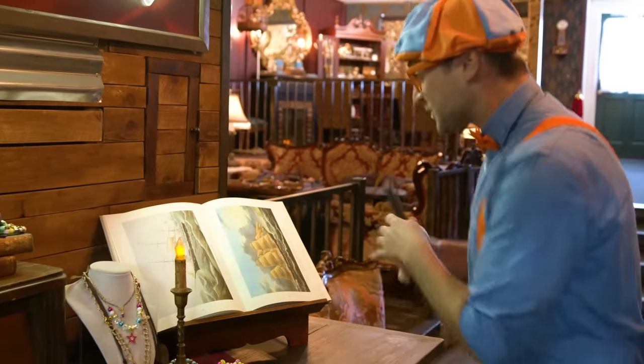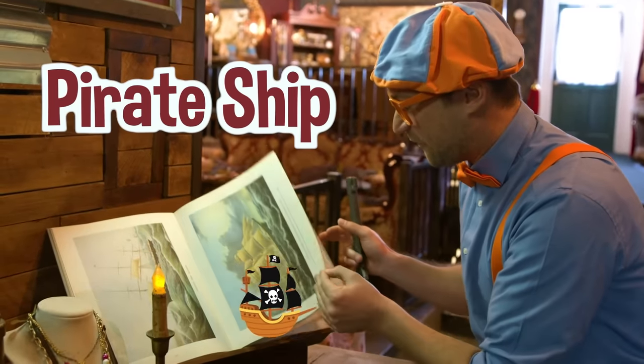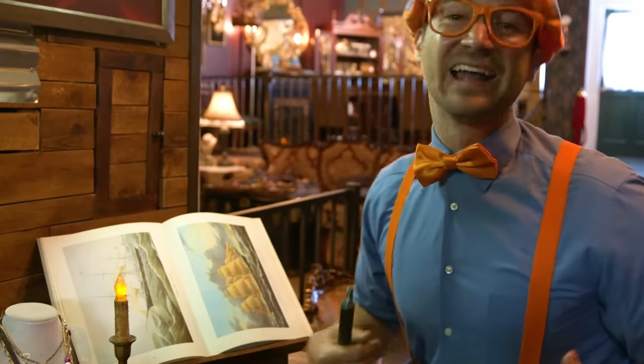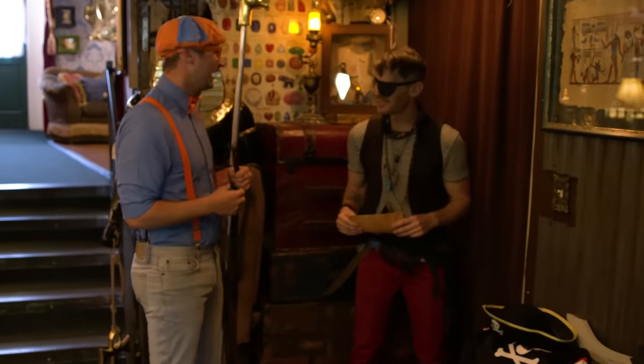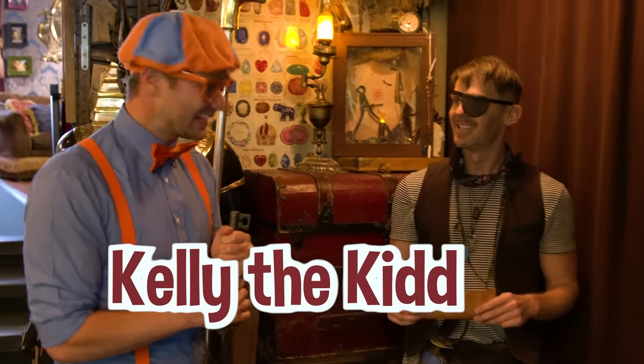Look at this. This is a giant book of pirate ships. Wow! Have you ever been on a pirate ship? I love pirate ships. Wow. Oh, look, a person. Ahoy there, matey. Welcome to Kids Jewelry Heist. Hey, who are you? I am Kelly the Kid. Ooh, Kelly the Kid. That's a cool name.